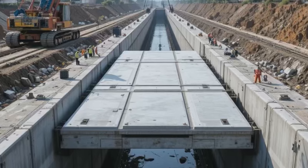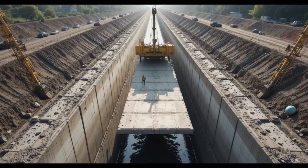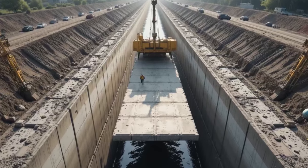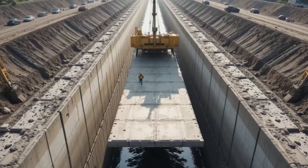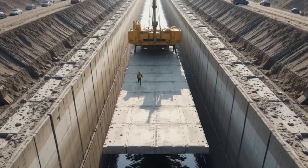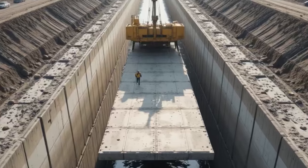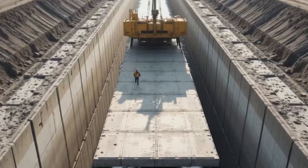The canal was shaped with a wide U profile, about 150 feet across at the base, and an average depth of 23 feet to allow water to flow naturally without pumps. The longitudinal slope was held within 1 inch per 100 feet, an incredibly tight margin over such distance. Survey crews rechecked elevation with laser leveling instruments every 160 feet to ensure the canal floor stayed perfectly aligned.